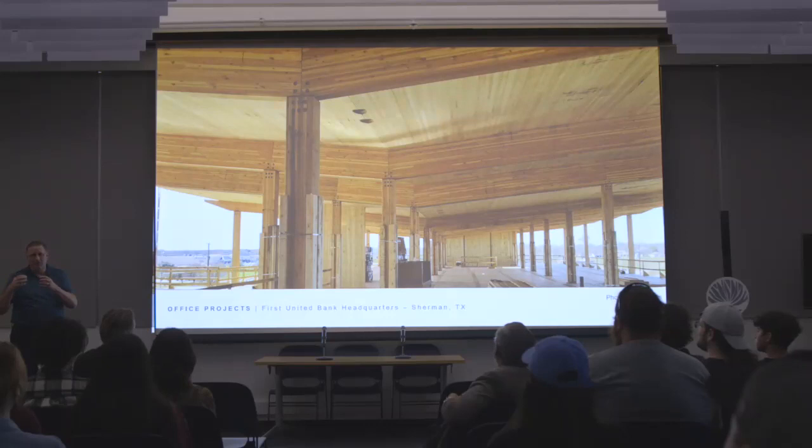So there's a wood guy, there's a concrete guy, there's a steel guy. They all have their drawings that just talk about their stuff. It takes a little bit longer in a mass timber project because you've got to make sure that all this stuff is perfect. I mean, here we have some roof drains that are coming through here.